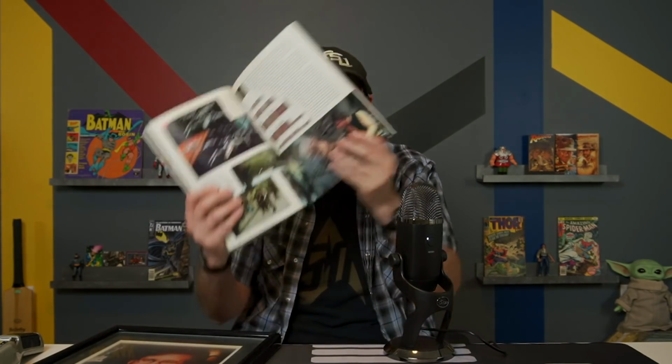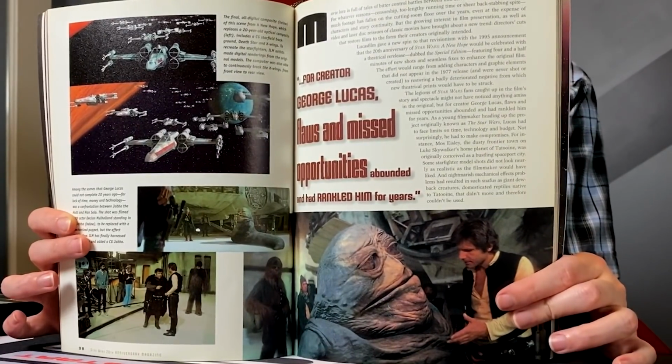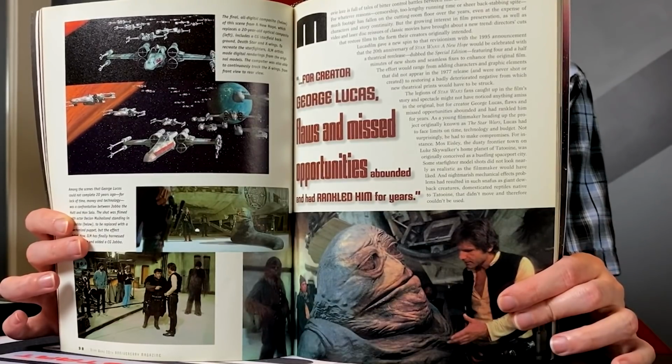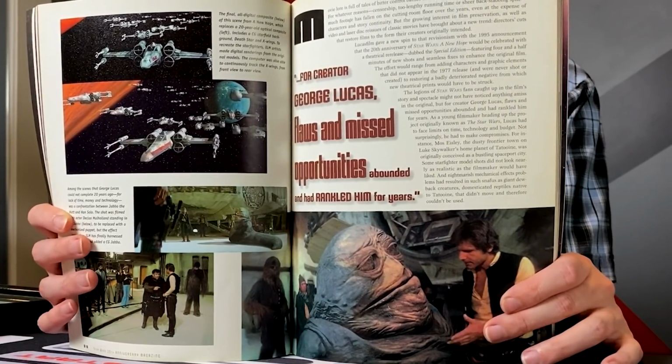I mean, look, they're adding Jabba the Hutt. By the way, kids, this was the Jabba that we got back in 1997. If you think your Blu-ray Jabba looks bad, this was the Jabba we got with the Star Wars Special Edition when it was first released. That was like four or five versions of Jabba ago.